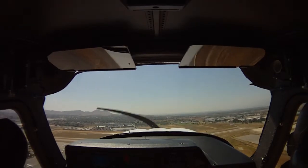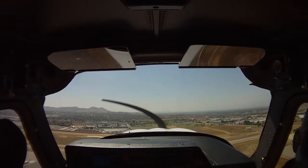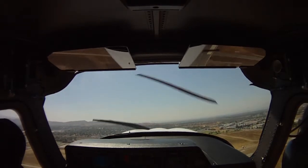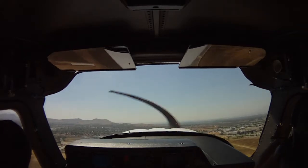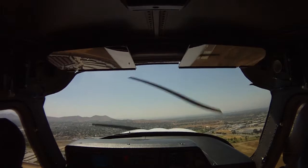Riverside Tower, Skylane 182 Victor Victor, holding short runway 27 with Charlie, ready for takeoff. Skylane 182 Victor Victor, Riverside Tower, what direction would you like to depart? Let's go left downwind departure to the east. Skylane 182 Victor Victor, the Cessna ahead is departing to the south.